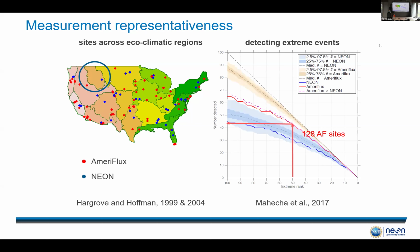Additionally, in 2017, Mahecha et al. came up with this paper that looked at the ability of observational networks to detect extreme events, hydrologic extreme events. And you can see here that at an extreme rank of 50, the number of events that would have been detected by AmeriFlux would have been around 45. And then NEON with 39 sites would have detected around 30% of that. And if you bring AmeriFlux and NEON together, you can see that we can detect even more extreme events.